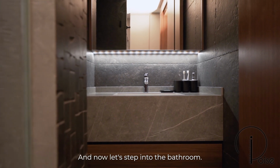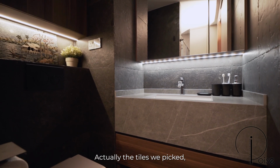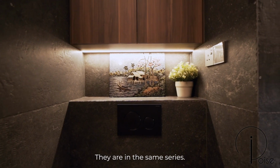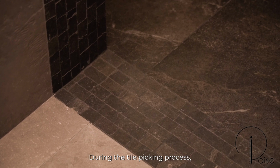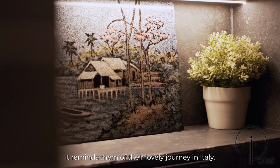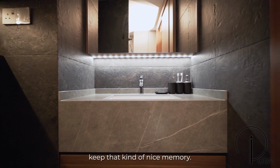And now let's step into the bathroom, share with us the experience that we're trying to achieve. Actually, the tiles we picked, the only difference is the color. The texture is the same. They are in the same series. During the tile picking process, the owner told us it reminds them of their lovely journey in Italy. So we want to help them keep that kind of nice memory.